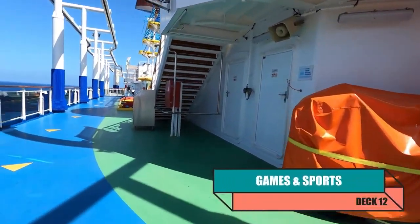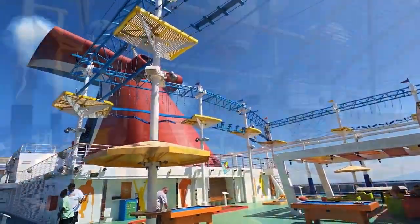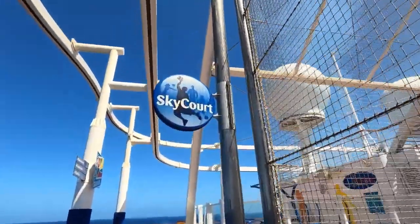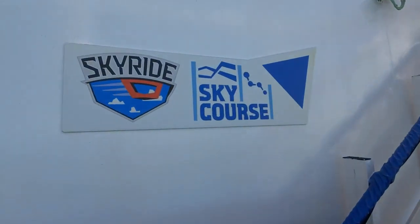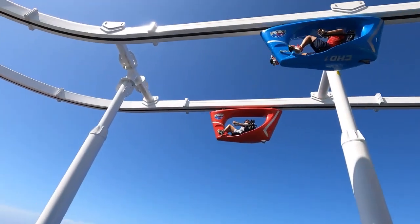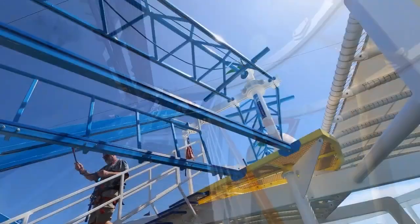Here's where you're gonna find the jogging track. And of course, a lot of fun activities, including the mini golf and the basketball. And if you go up the stairs at the back of the ship, you're gonna find the sky ride and the sky course. So this is where you can ride the little bicycle in the sky, and you can also do the ropes course, which is a lot of fun.